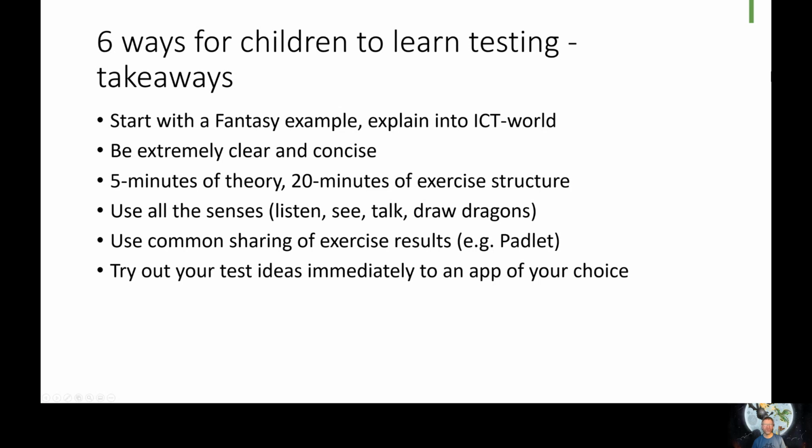It's a good idea to focus on exercises, so some theory and then lots of exercises. That's how learning happens, and that relates to the next learning, which is using all the senses. Reading would be just seeing, but it's also important to use other senses, so listening, by reading together, talking about what you learned, and drawing. So for example, doing something physical. The learning will be better using more senses. And also common sharing of results is great. It encourages doing the exercises as well. And it's fun.